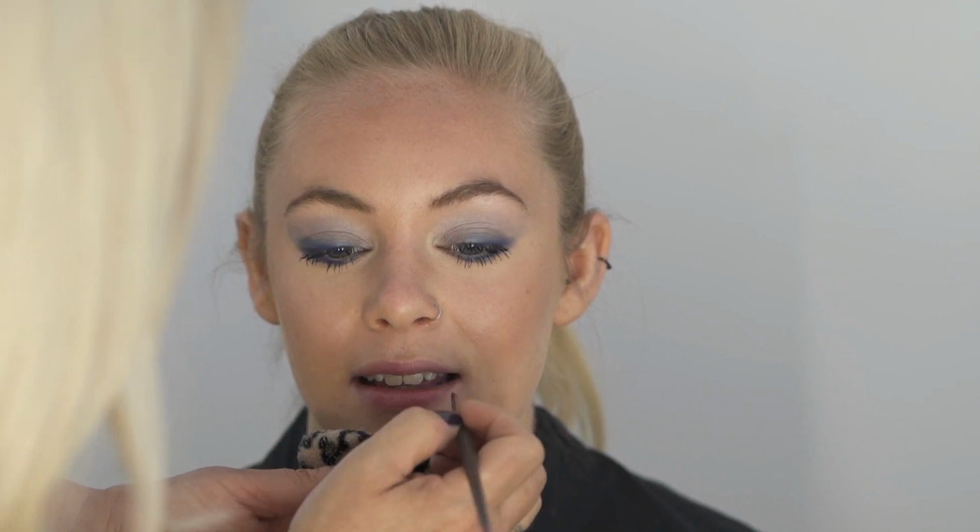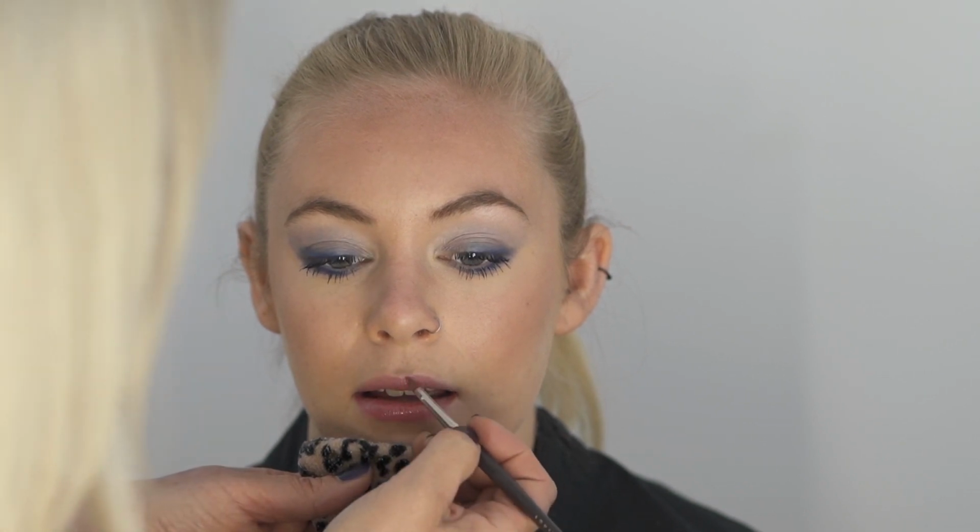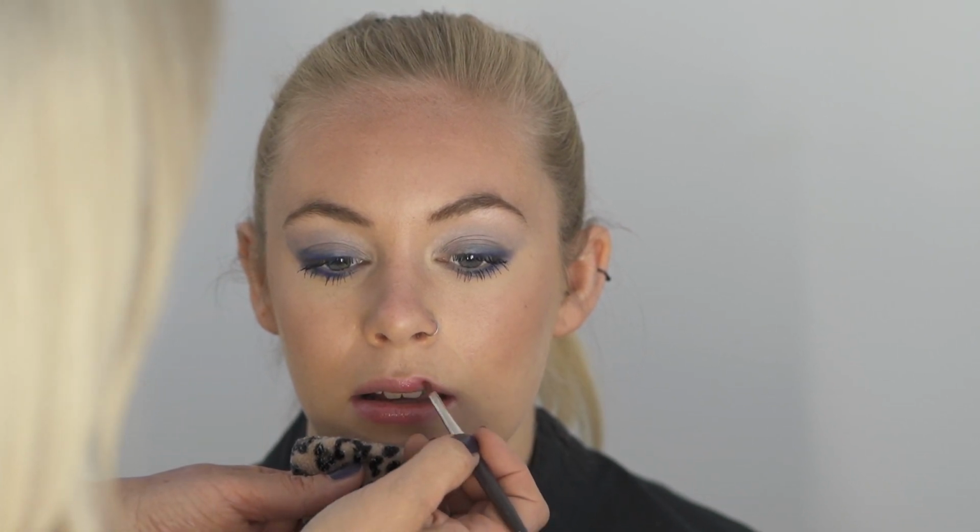For this look, I'm just doing a nice pinky lip gloss. I haven't used any lip liner. I'm just applying lip gloss all the way over just to give some nice shine. This is something that is a typical look of the 70s. Lots of shine, glossy lips.